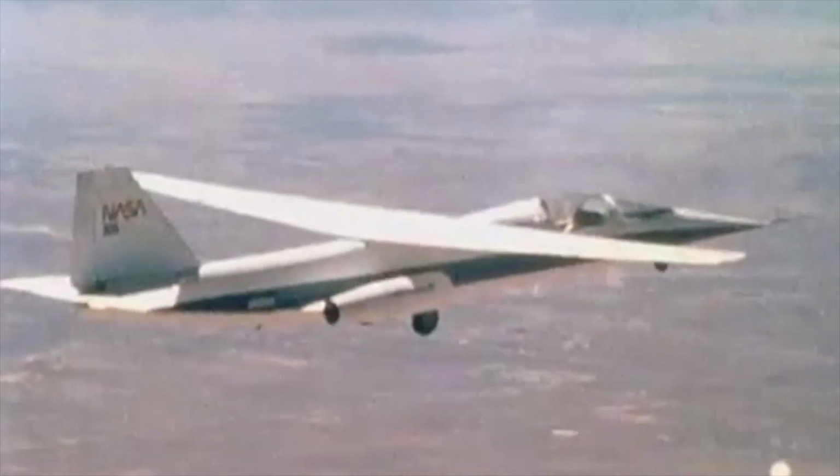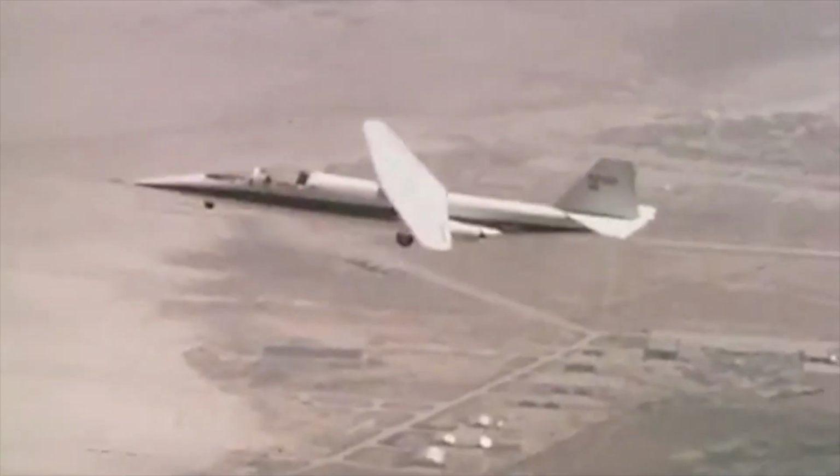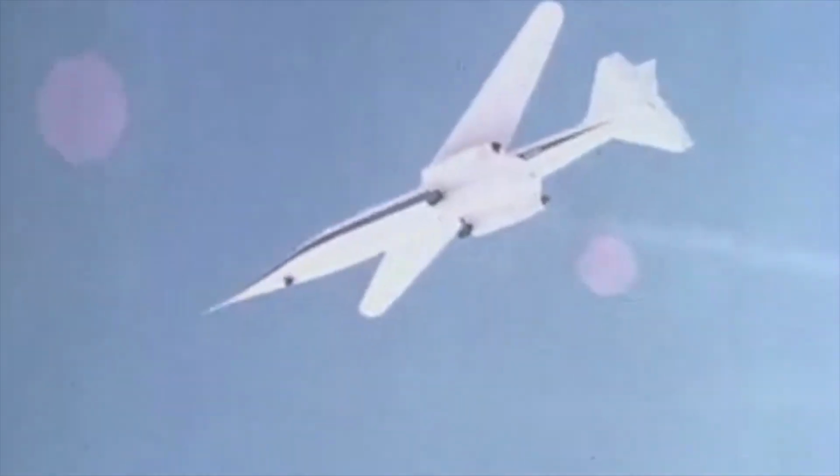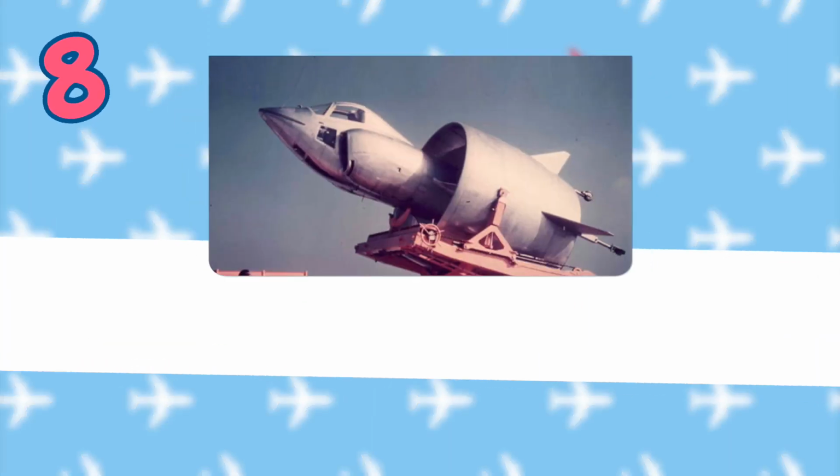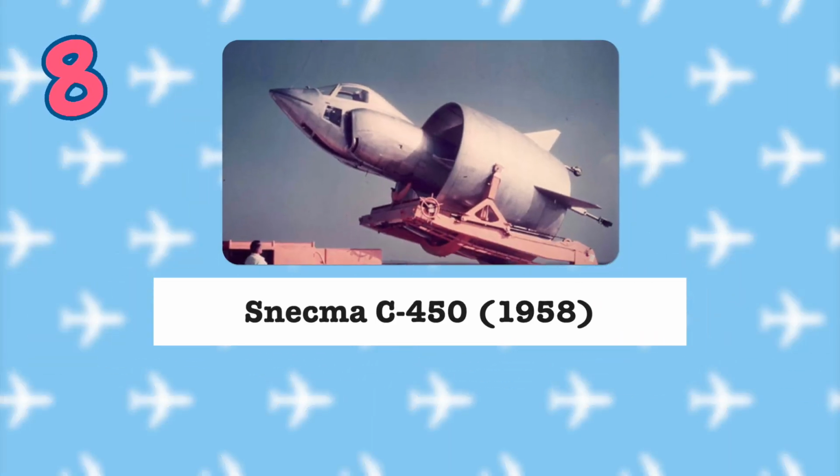During that time, 17 pilots flew the AD-1. After the program ended, the aircraft went to the museum in San Carlos, where it still resides.